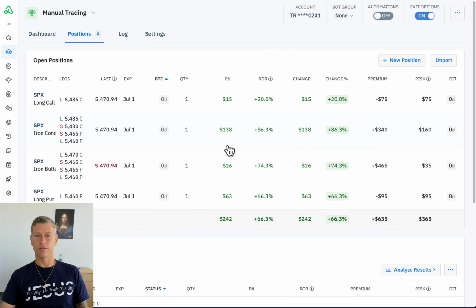I've been trading these over the last few days since the 0 DTE Oracle was finished, and I've had a bunch of success with it. I'm excited to share this strategy with you.